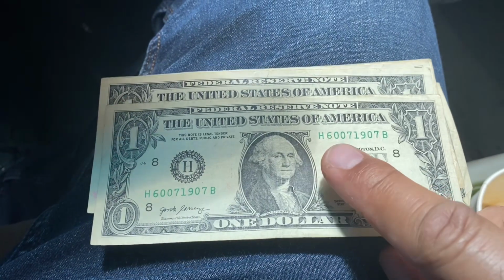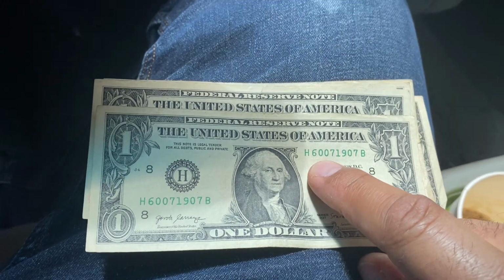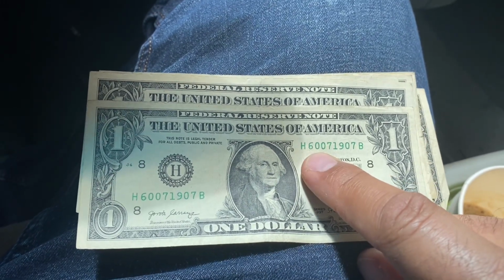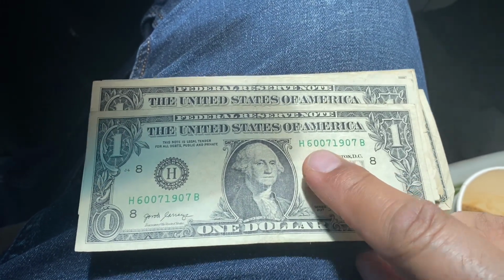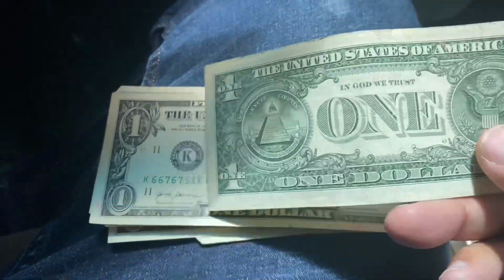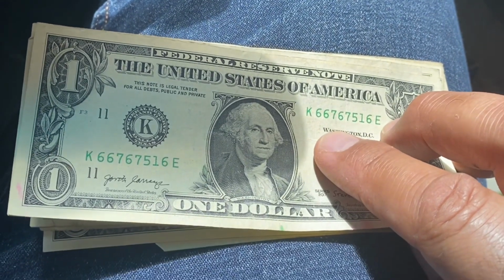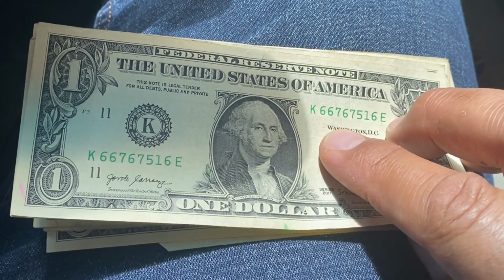Close to a birthday note here. If the 0 was switched with the 6 here, you'd have a 0607 1907. So that was close. This one here also had the 4 6s and the 2 7s.